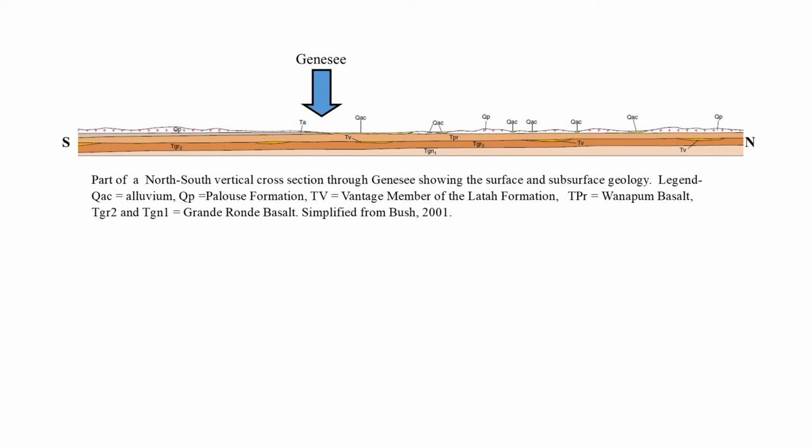This is the cross section that John drew pretty much north-south through Genesee on his geologic map. It looks pretty similar to the long section that we had going from Moscow over to Pullman, the layers of basalt separated in a few places by the Vantage Formation between the Grand Ronde and the Wanapum. On the top, we've got alluvium, that's the recent sediments like we would see along Cow Creek. And we have the Palouse Formation, which is the glacial dust that we described that sits on the top of everything that makes up the actual soil that we're growing our crops in.